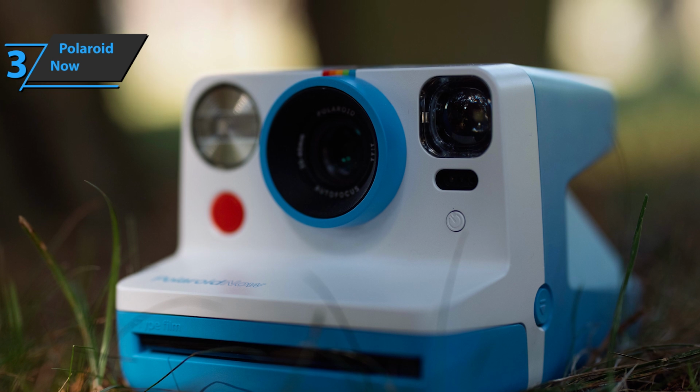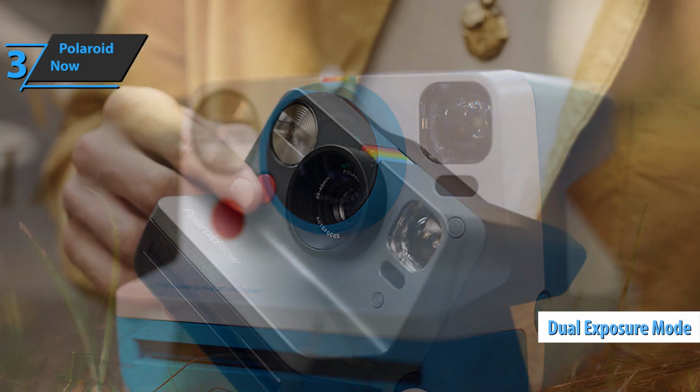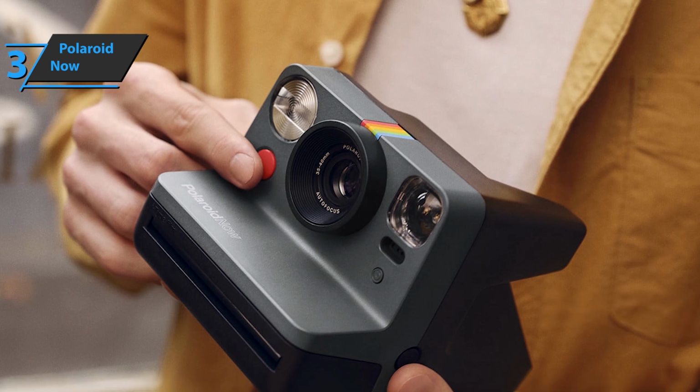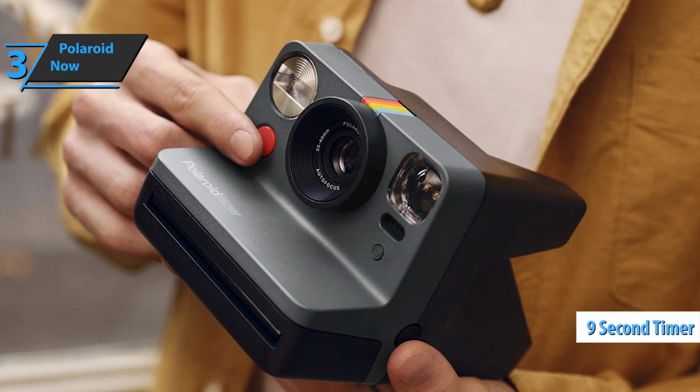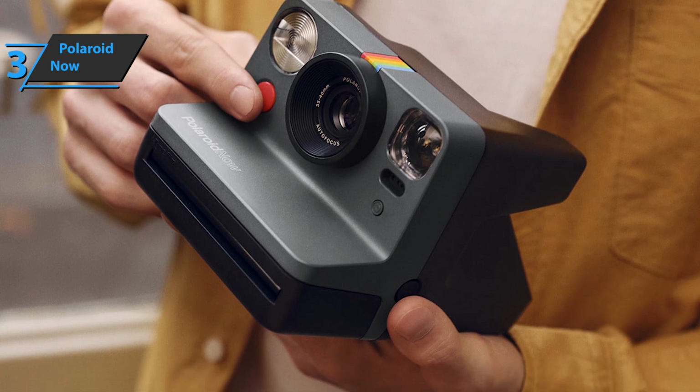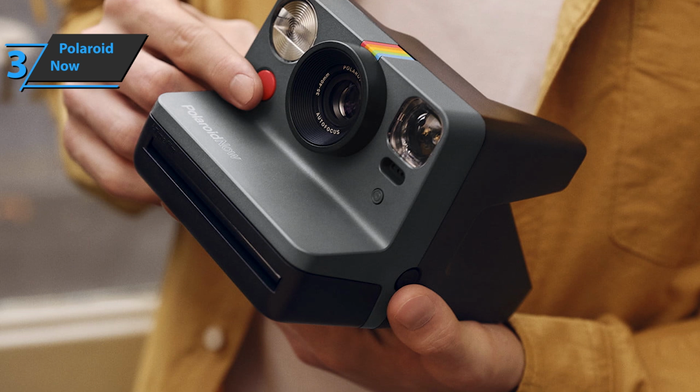Another interesting novelty is the dual exposure mode. Thanks to this function, it is possible to get 2 frames in one photo. This model also has a 9-second timer, which is especially liked by selfie lovers. Polaroid Now works with I-type film and is also compatible with Type 600 film.